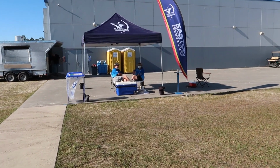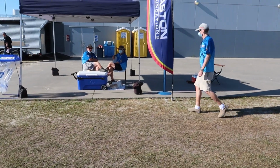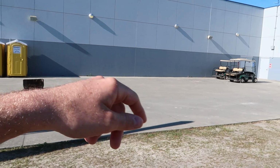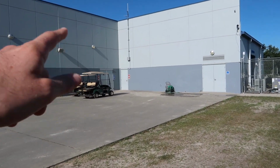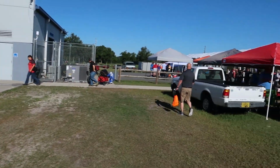Same setup here with the water bottle exchange. So they're going to give you a water bottle and then they'll let you exchange it when you use it. Again, more porta potties, and in the past you could use that door to get to the bathrooms quicker, but you may have to walk all the way around the building to make that happen now.